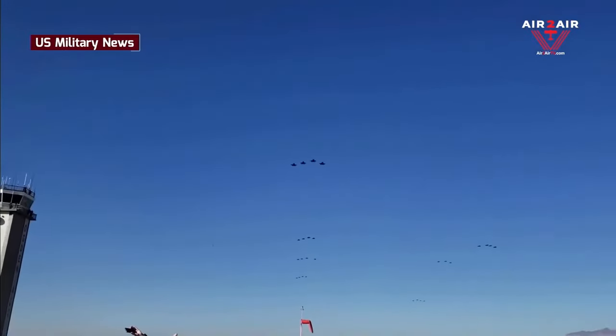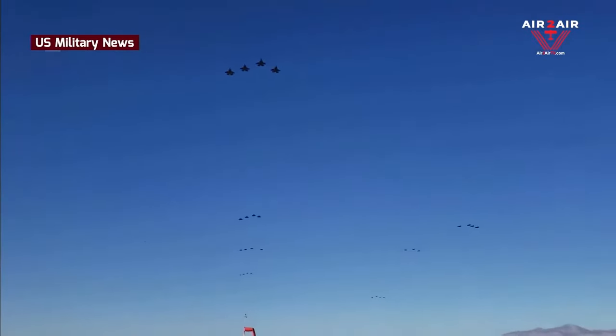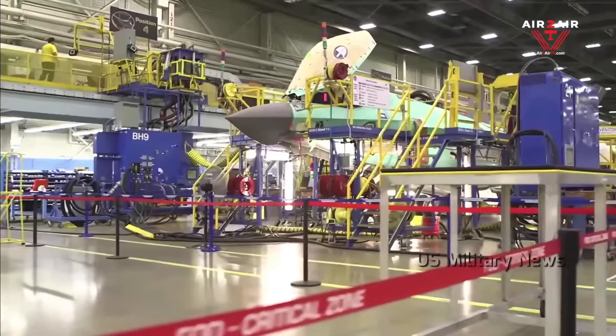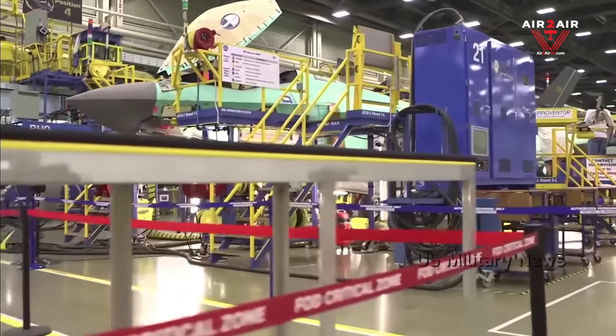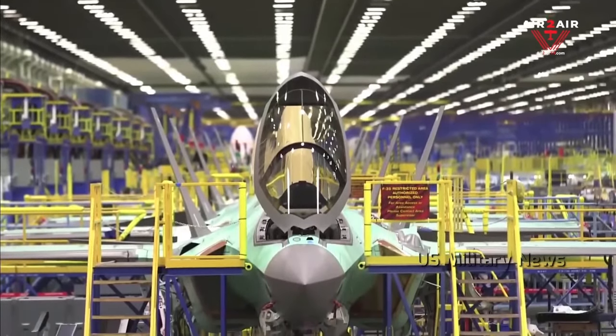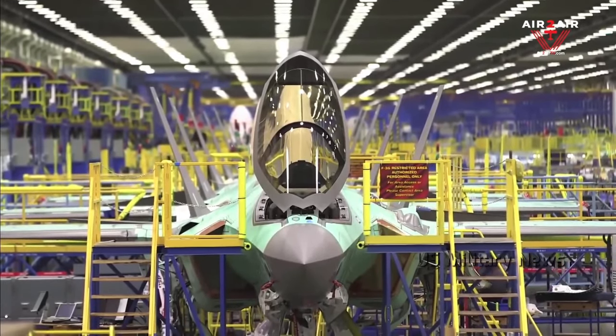For the cost of 17 exercises, the Air Force could buy a brand new F-35A. The service and manufacturer, Lockheed Martin, are struggling to get the cost per hour down, which left unchecked could force the Pentagon to buy fewer planes.